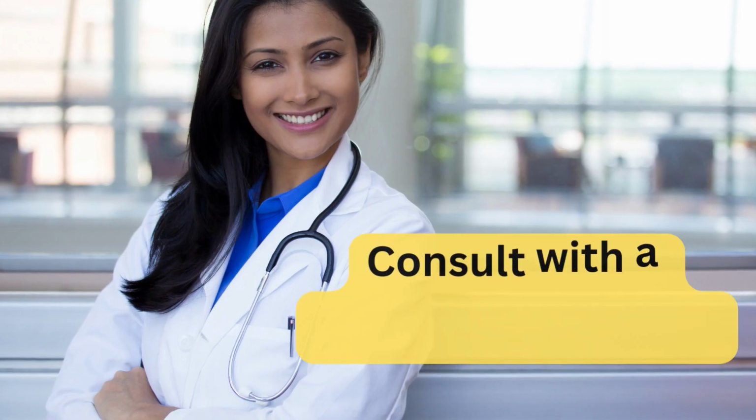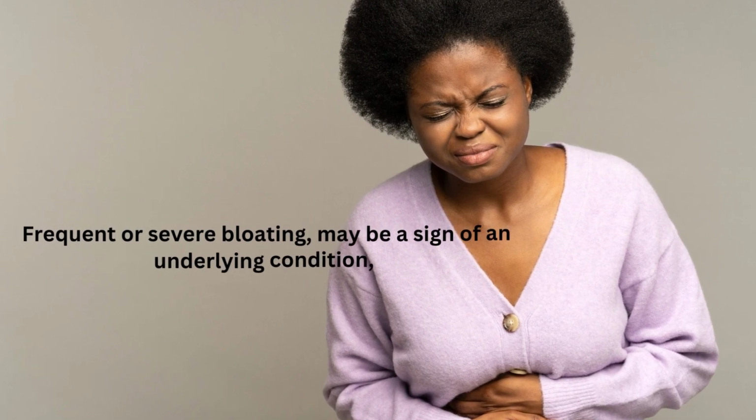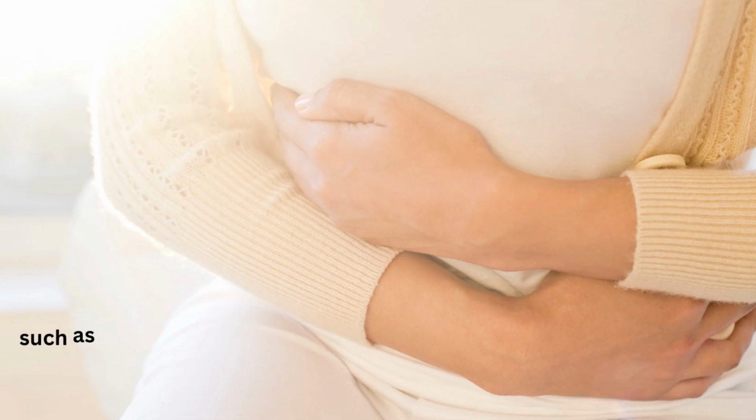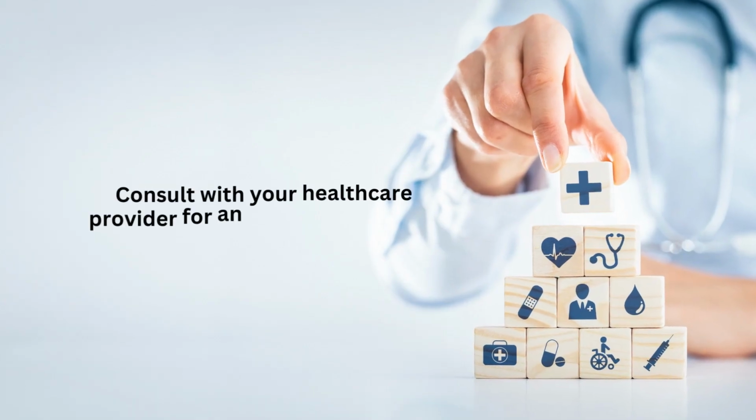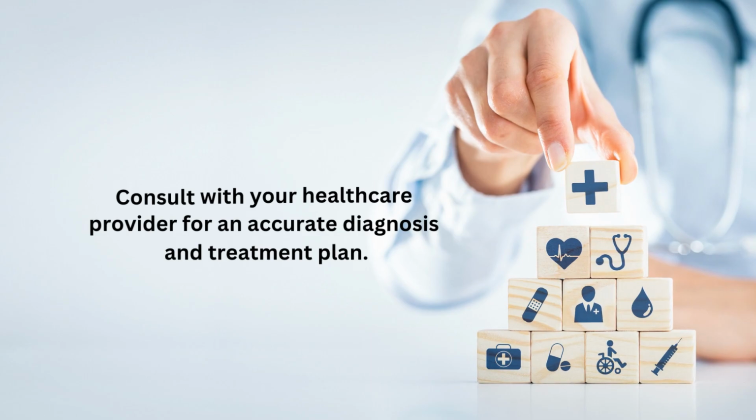Number 7. Consult with a healthcare provider. Frequent or severe bloating may be a sign of an underlying condition, such as IBS, celiac, or IBD. Consult with your healthcare provider for an accurate diagnosis and prevention plan.